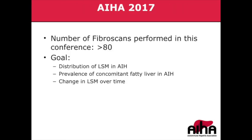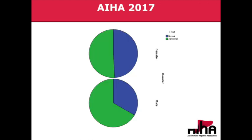So in this meeting, I have some data for you. More than 80 scans were performed last year. This is the distribution from this meeting. Female, male, blue is normal, green is abnormal. Of the female participants who underwent FibroScan in this meeting, 50% are normal, 50% have abnormal results. I use the cutoff of 6.5, which is a very stringent criterion. With regard to men, more were abnormal.